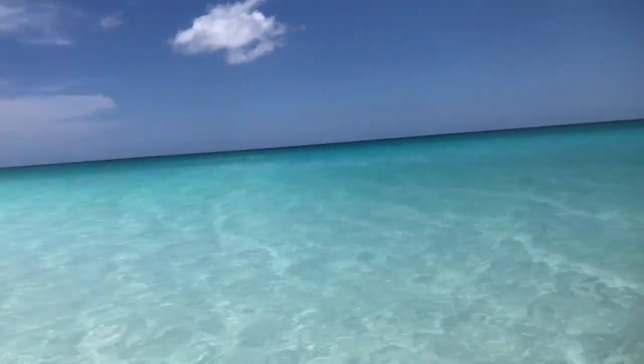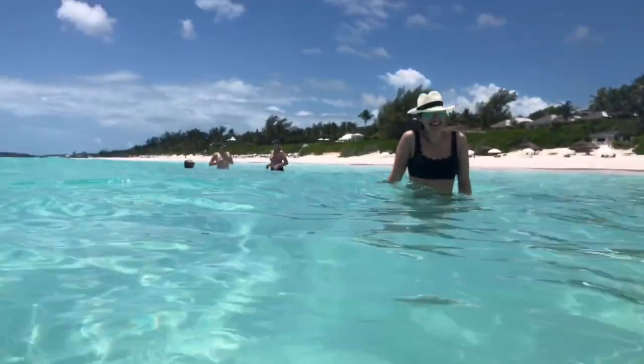Yeah, the water there is just absolutely beautiful. It's so clear, so clean. The beaches are also very clean. And they're not super busy either. So we hung out on the beach for a few hours until we got hungry again.